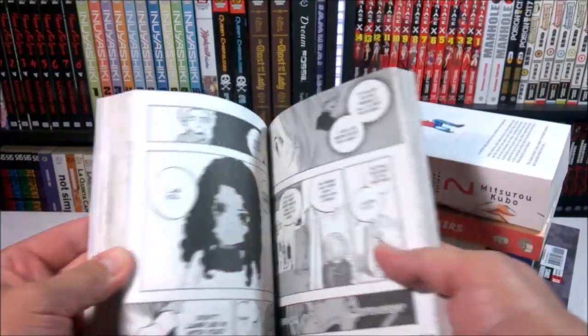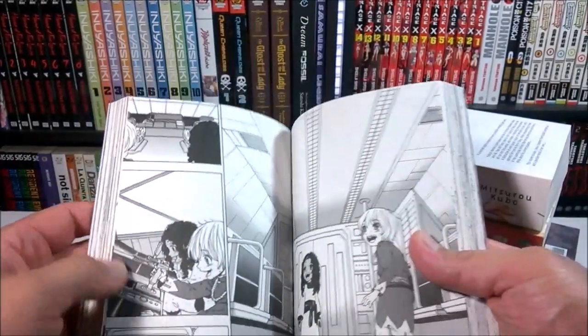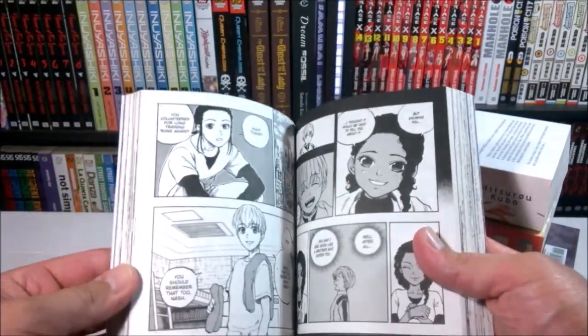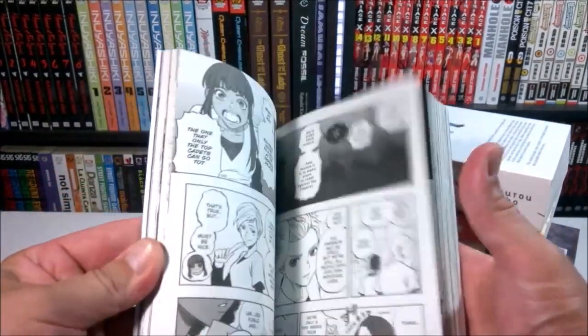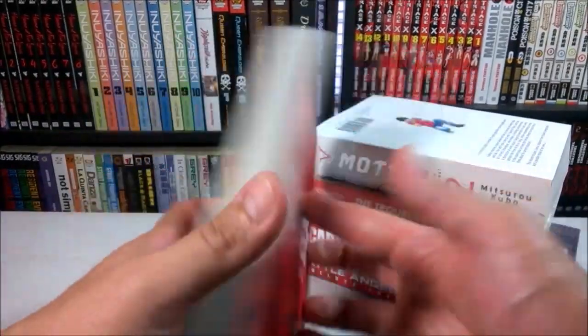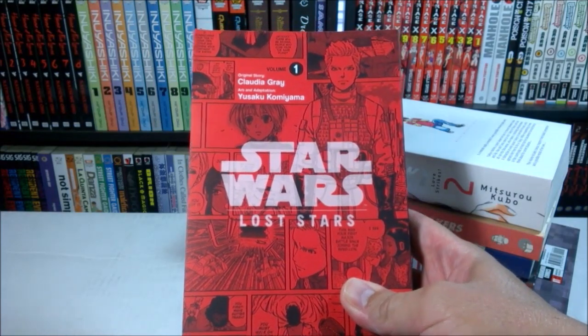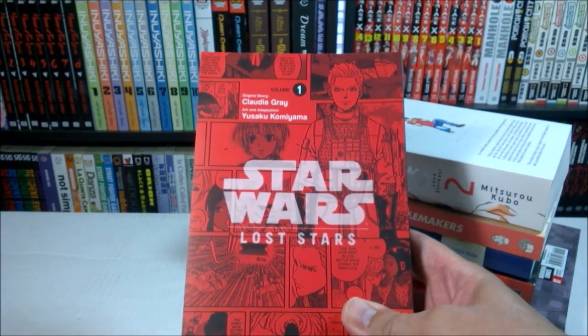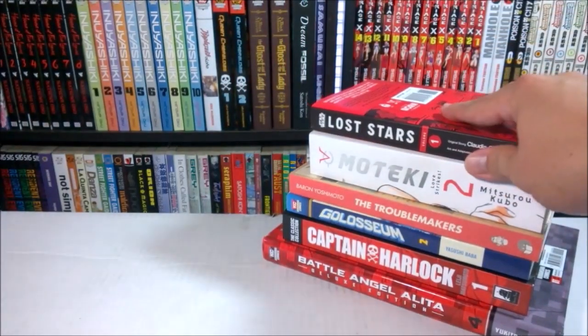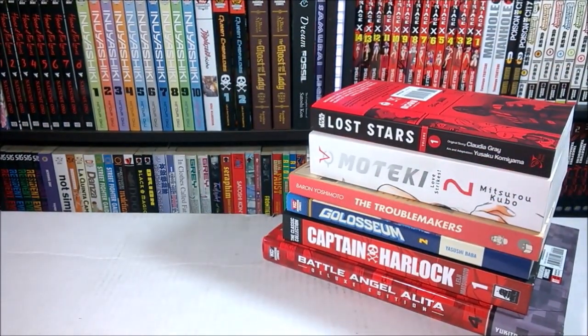They join the Empire, and then of course the boy sort of falls out of illusion with the Empire and decides to become a rebel. That was just this first volume. I'm not sure where the novel takes it or how far it goes, but it throws in a lot of the movie characters, but otherwise you're following their story.